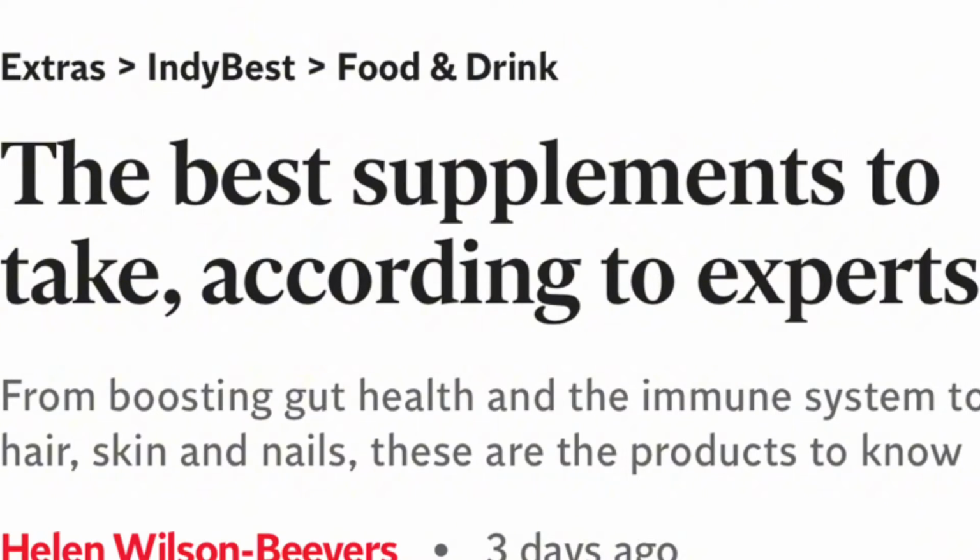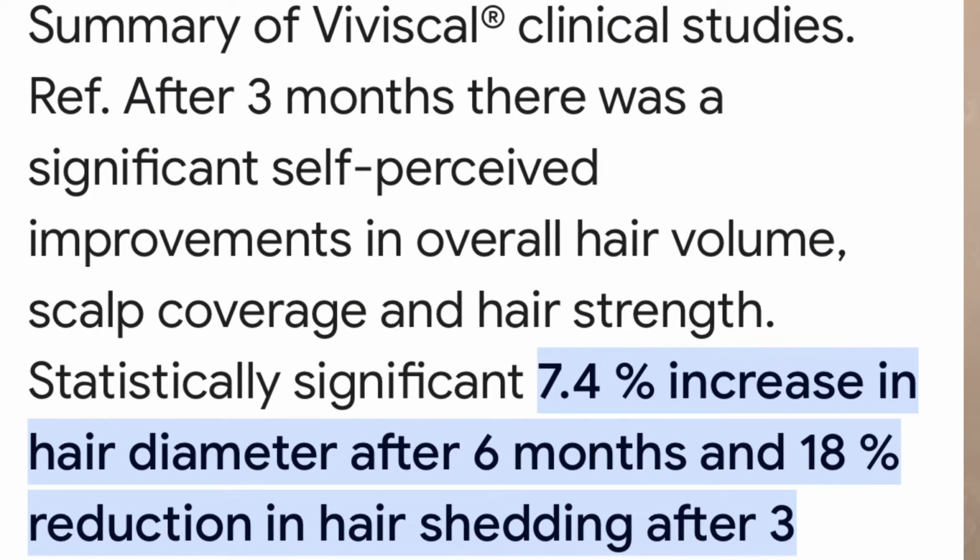And then you're going to get skeptical people who are going to be saying, well, actually, everything we need can be obtained from the diet. And there's always going to be a bit of a battle between these two waves of thought. The thing I like about Viviscal is their evidence base is over a 25-year history. So it's the biggest type of company that's existed in this space for a long time. And within that period, there have been 12 clinical research papers that have been published talking about its benefits.